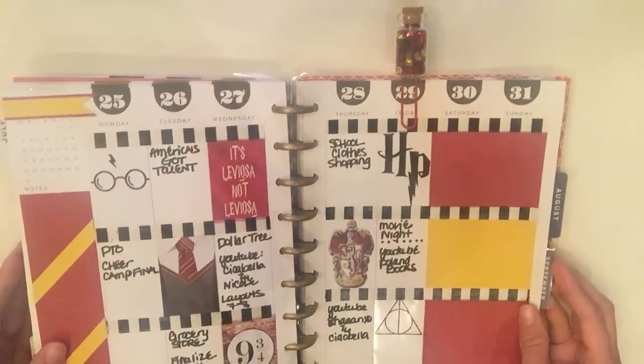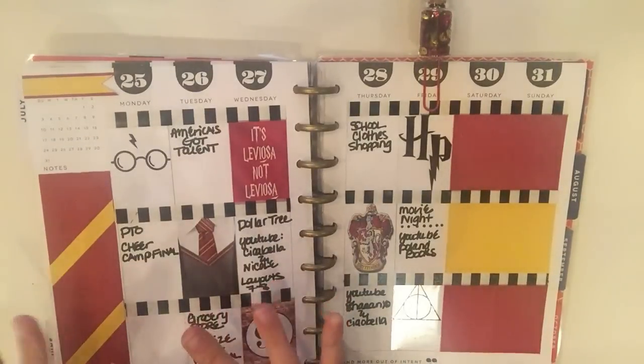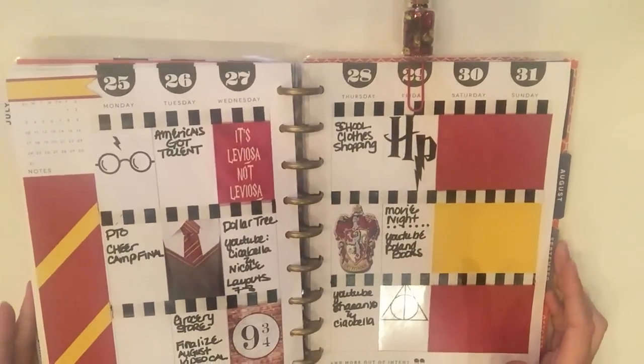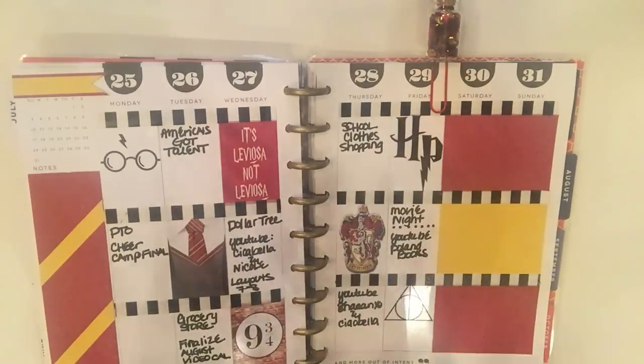How cute is that? And honestly, now what I want to do is make a custom planner cover that's Harry Potter as well, but that will probably be later on. But in the meantime, I have completed this spread. I love the way it looks. This was so much fun to do. So that is it for my planner spread this week. I hope that you guys enjoyed this.